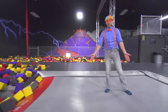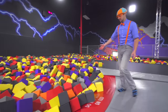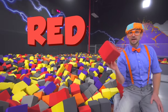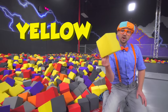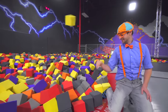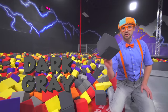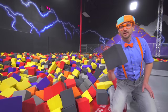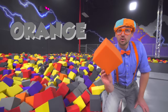Trampoline, and we're gonna jump on it. And this is a foam pit. Look, there's a couple colors. Here's the color red. Here's the color yellow. Here's the color dark gray or black. I can't tell. It's kind of tricky. Okay. Ooh, the color orange.